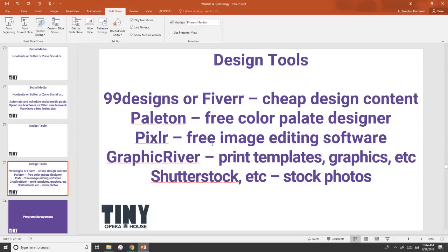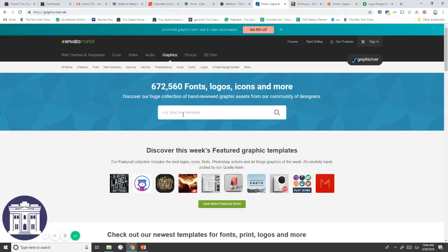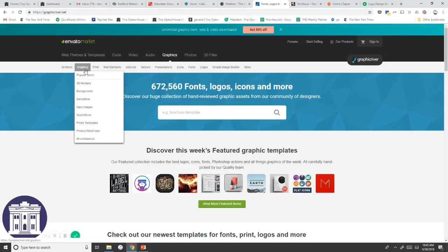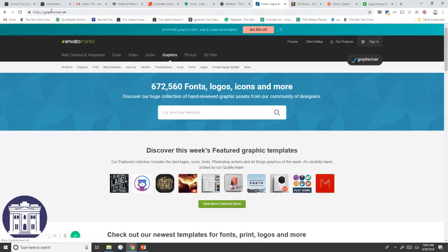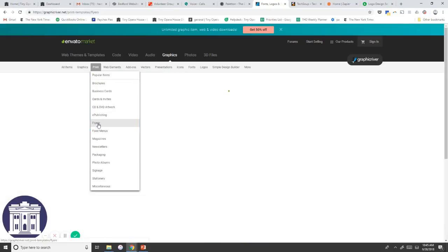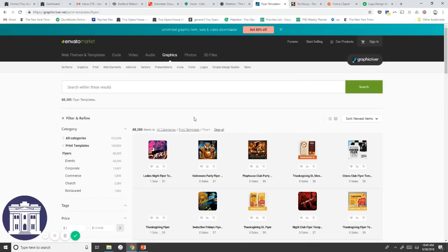Pixlr is one I'm not going to show you, but it's a great free image editing tool. There's a marketplace called Graphic River that I think is really underutilized and is a little bit of a secret. I don't think it's a secret, but designers buy templates for lots of things. Like if you are getting a proposal designed, a lot of times they come from these marketplaces of pre-designed things. So the Graphic River is a place you could, let's say you need a flyer. They will give you options of flyers that are already put together in templates.